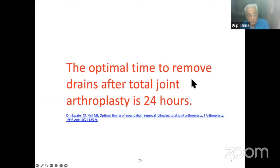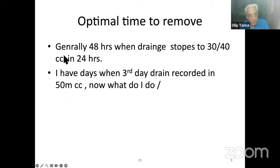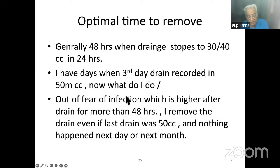The optimal time to remove the drains after a total joint arthroplasty or any trauma surgery is 24 hours and maximum is 48 hours. Generally, 48 hours, when the drain stops at 30 to 40 cc in 24 hours. I have had days when on the third day the drain recorded 50 cc. And now what do I do? Out of fear of infection, which is higher after a drain for more than 48 hours, I remove the drain even if the last drain was 50 cc, and nothing happened next day or the next month. So I feel it is not safe to keep the drain beyond 48 hours, even if it is draining.